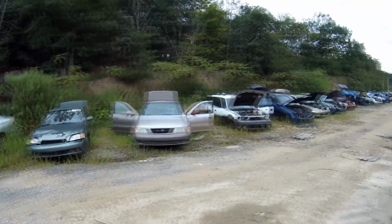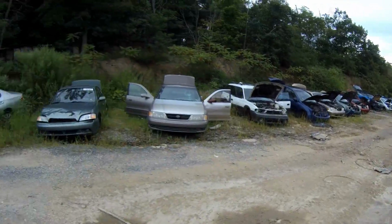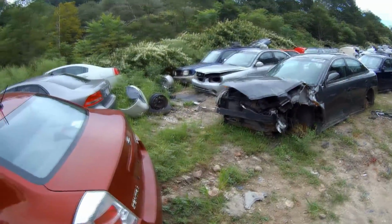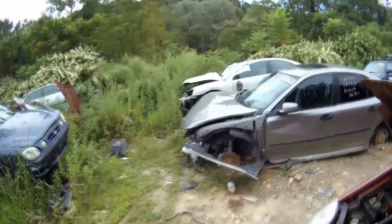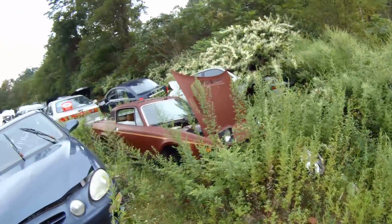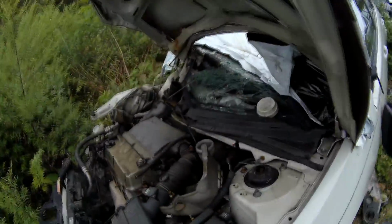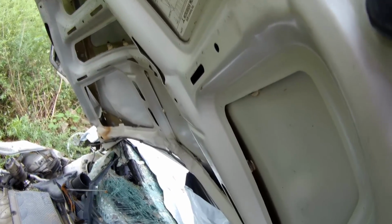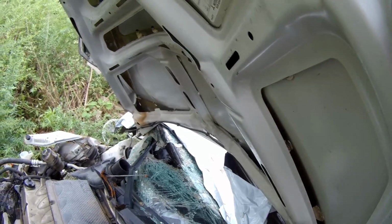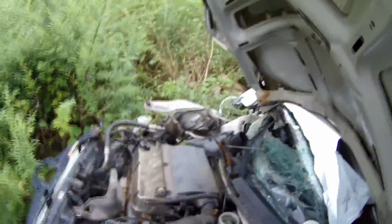Supposedly there's a Gallant. Actually, there's a Lancer down there? Or a Gallant? I need to see which one has the 2.4 in it. Right there's a Gallant, but that's too new, I think. 2.4, I need the AC compressor off of. But like I said, I'm pushing that off. There's that old Triumph. Boy, cars are getting buried with weeds. Now this is the Mirage. Ooh, this is the 2.4. I can see the compressor over there. Kind of looks the same, but it's buried in the weeds.